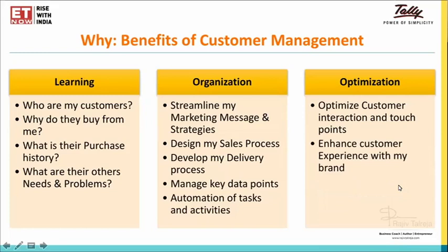Another aspect of optimization that customer management as a subject allows you to do is it helps you enhance the customer's experience with your brand. See, every touch point creates an experience. And when you optimize the touch point, you're optimizing the experience. And finally, customer management helps you increase the satisfaction of the customer. So these are the core benefits of customer management.